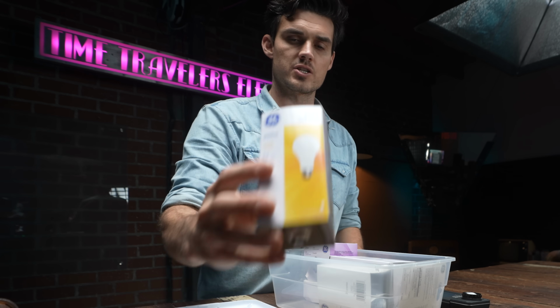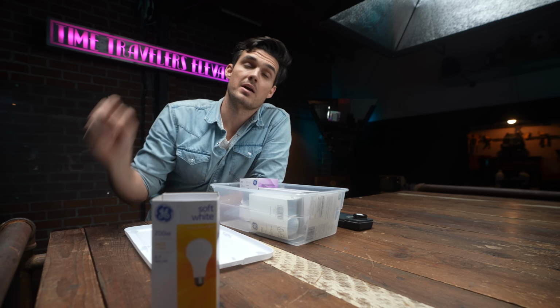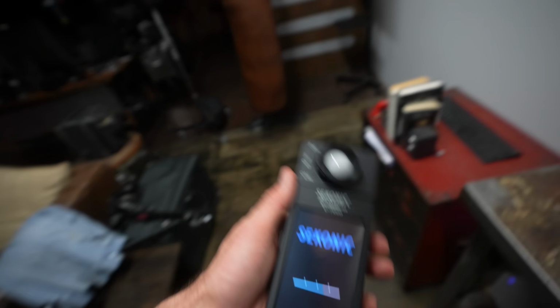I have two lights. One is an ordinary store-bought light bulb for $2.50. The other is a light I paid over $1,000 for. Which one is gonna render better skin tones? What do you guys think these shop lights are? 82. 82, that's actually better than I thought.